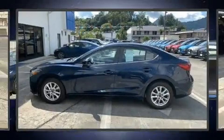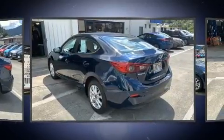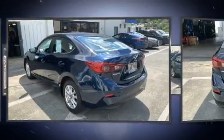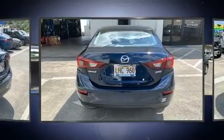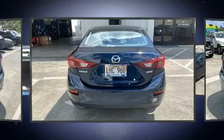Introducing the 2017 Mazda Mazda3. This four-door, five-passenger sedan still has fewer than 30,000 miles. It features a front-wheel drive platform, an automatic transmission, and a 2-liter four-cylinder engine.